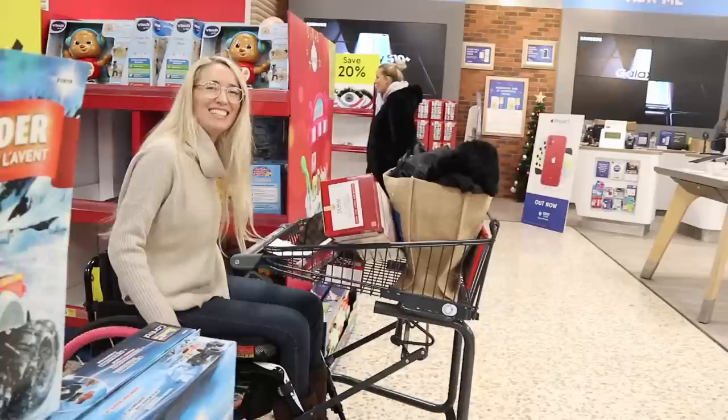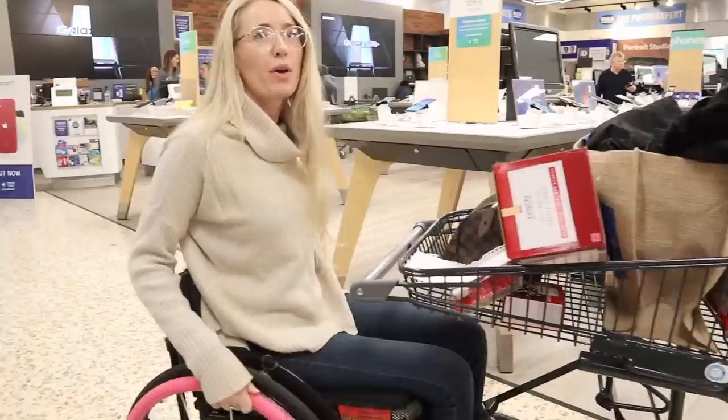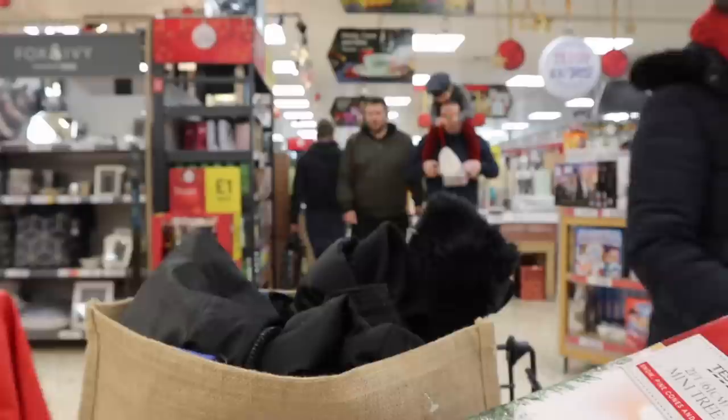It's quite annoying because there are gaps in the aisle, but they've put all of their stock containers in there, so you can't get through. So I have to go all the way up to come back again. And also, the visibility in front's not that great either. This is where my eye line is. So I can't look down in front of me, and there's quite a way in front.